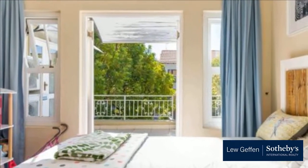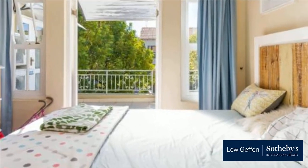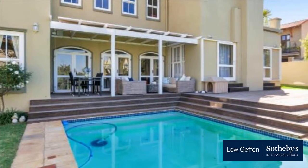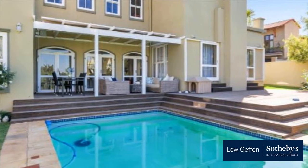Rental excludes estate levy but includes, if required, washing machine, dishwasher and TV plasma unit. Sale option is 6.6 million.